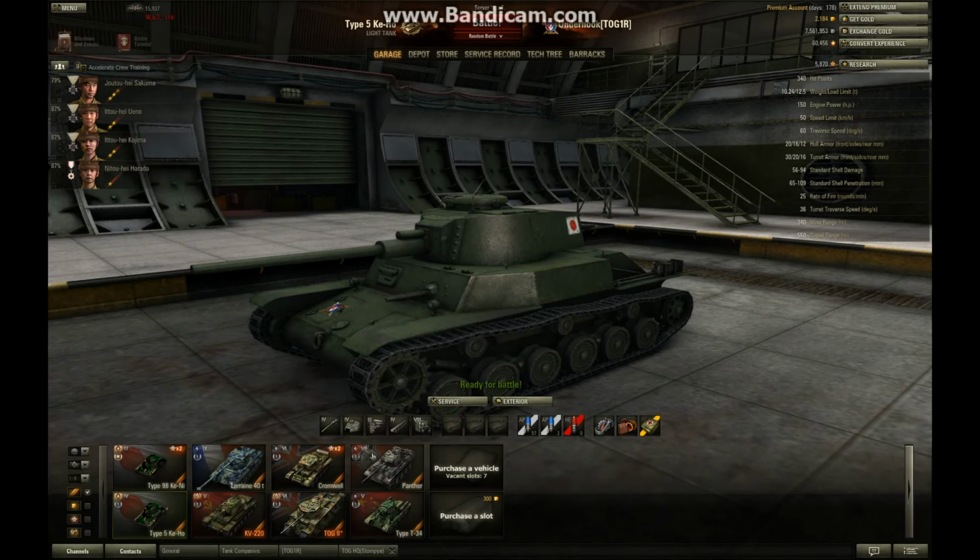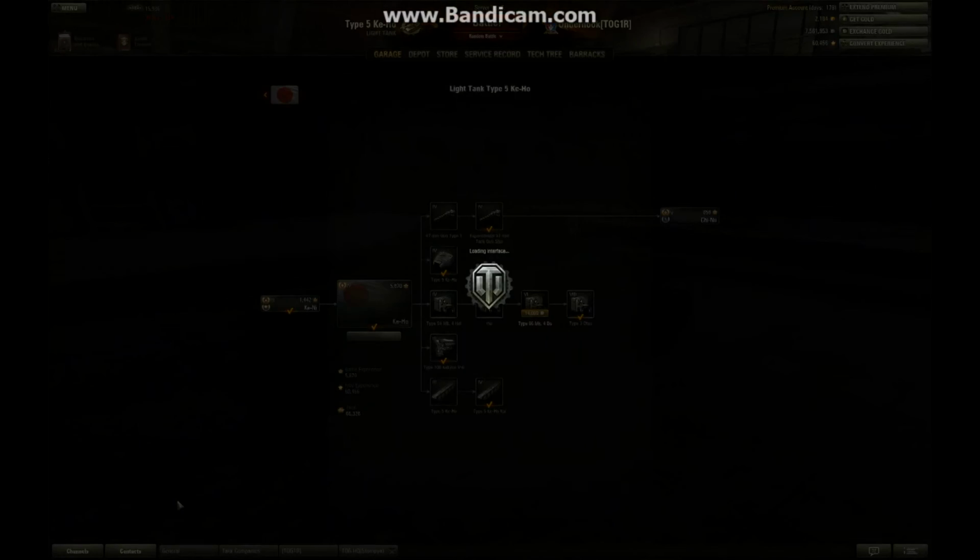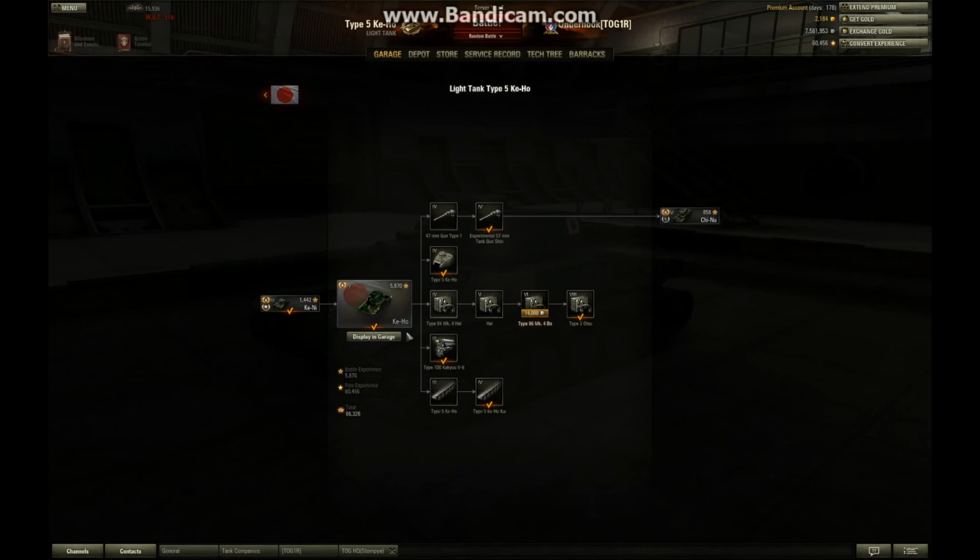I'm back again because I forgot to show you the grind for this tank, so let's have a quick look. It was pretty quick for me because I already owned some of these modules. You don't need to upgrade the turret, it's just really the gun. The gun you start with is the same gun you had before. It's quite a respectable gun, 81 pen, 70 damage. It's a very good gun.